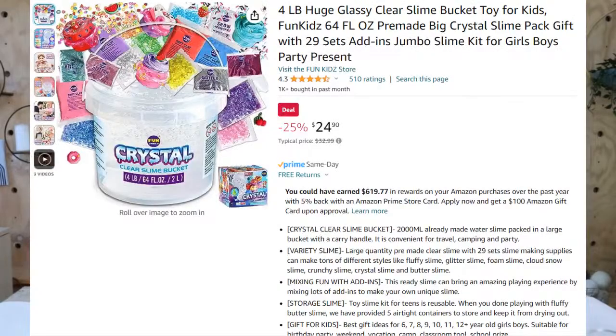All right, we have a few more. I feel like with the holidays quickly approaching, a lot of our toys are on sale. Now, one of the items is this slime kit. If you have kiddos who like slime, my youngest daughter loves slime. This is her favorite slime kit, you guys.